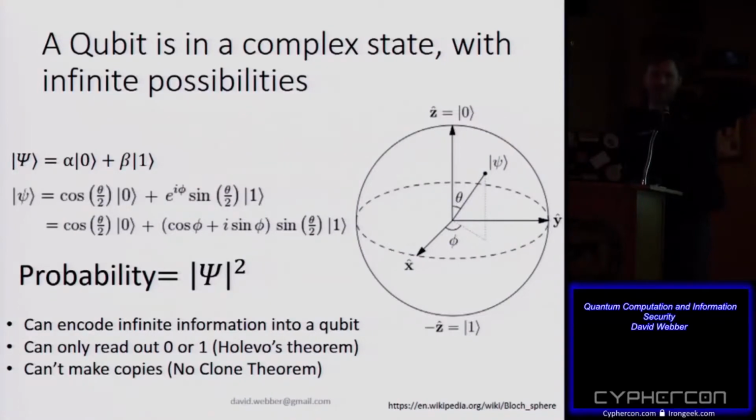And as soon as I measure the qubit, it will collapse into a 0 or a 1. And that's all the information you can get out. So there's a theorem basically that says you can only read out a 0 or 1. You cannot read out more bits of information than you have qubits. The other thing you might think is, well, if I have this bit, why don't I just make a copy of it and read it multiple times? Well, there's another fundamental theorem that says you cannot clone a qubit.